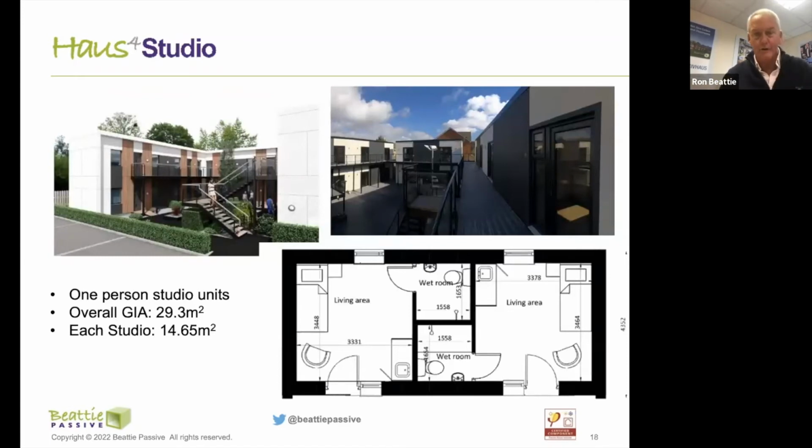These are our House 4 studios, and these were developed for real homeless, people that need off the street, people that need accommodation which is safe, which is warm, and again, these are 14 square meters or 15 square meters, and they're meanwhile housing before they get moved on. So you go and stay in here for a week, get assessed, and then move on. But I think people are very happy living in them. They're a very nice sort of hotel type room.